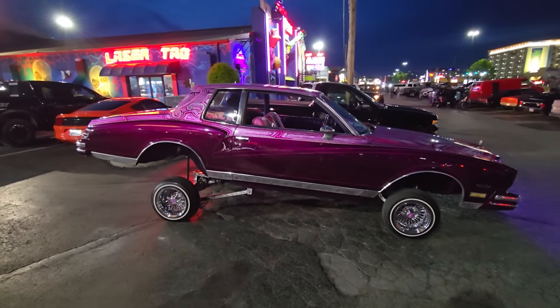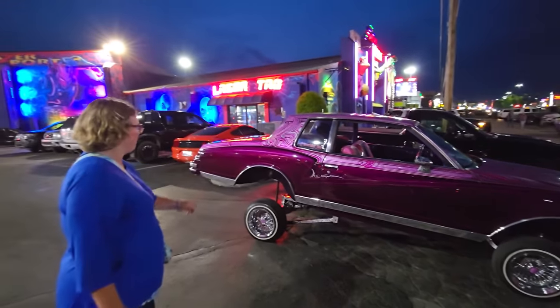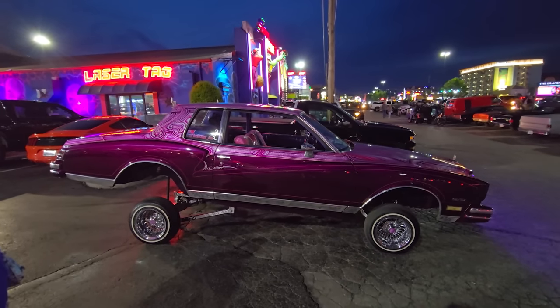Yeah, it's a low rider. Yeah, the flake, a lot of flake in it.